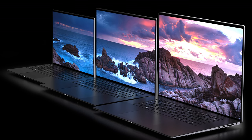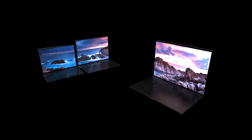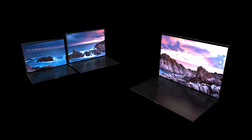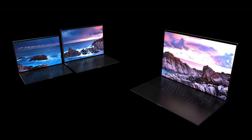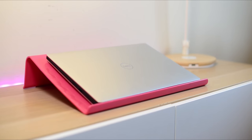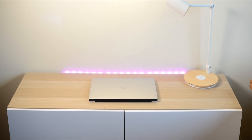I mean, the new XPS 15 and 17, they look so amazing. They look so modern. They look so beautiful. Only time will tell if they're any good. We're going to have to test them out. But they look like amazing laptops. But new is not always best. What's best is what suits you best. And it may just be the old XPS 15 is better for you.